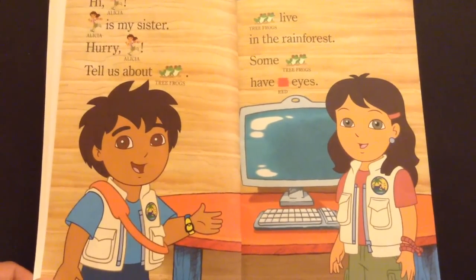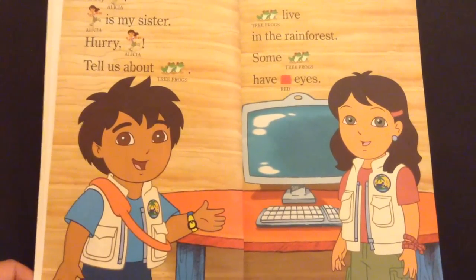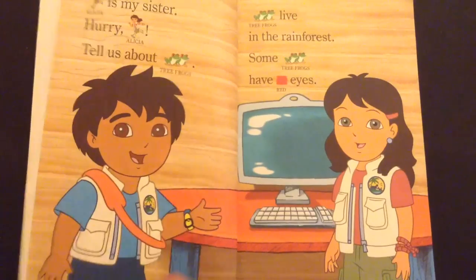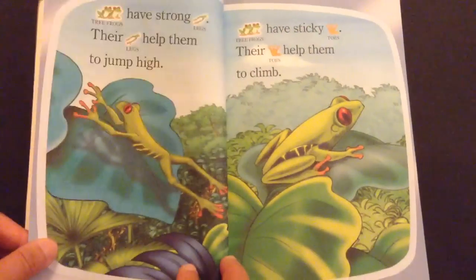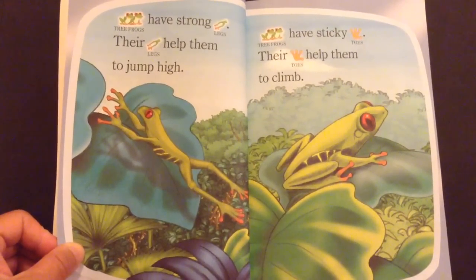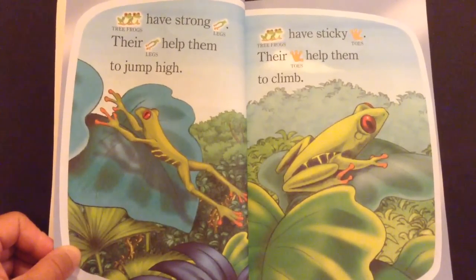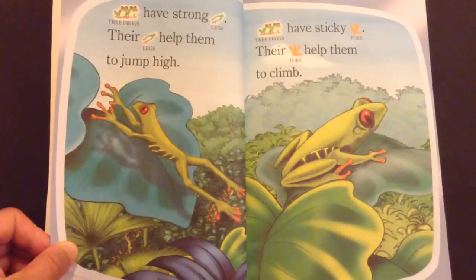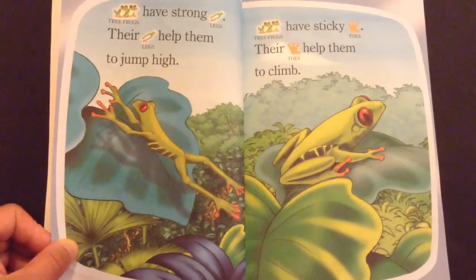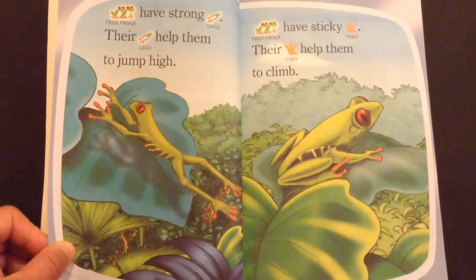Tree frogs live in the rainforest. Some tree frogs have red eyes. Tree frogs have strong legs. Their legs help them to jump high. Tree frogs have sticky toes. Their toes help them to climb.